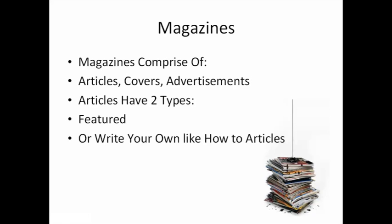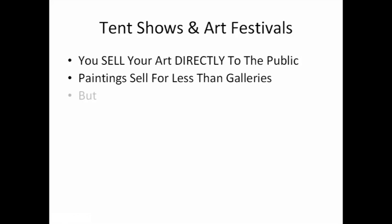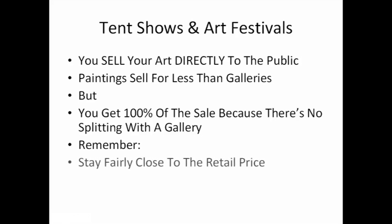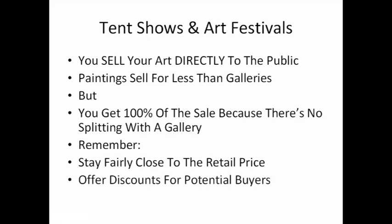All right, the next thing would be tent shows and art festivals. And this is where you go and you sell your art directly to the public yourself. Now, normally the art sells for quite a bit less money than what you'd normally get in the gallery, but you're not splitting it with the gallery owner, so you can kind of get away with that. Now, sometimes you have to be careful because the gallery owners don't want you selling the paintings for less than they are selling in their gallery, so you have to stay fairly close to that retail price. It doesn't mean that you can't offer discounts. And this is a good way to do it when you have a tent show. Someone comes in, they like a painting, you say, well, I'm not having to give a gallery commission. How about 20% off or something like that? So that's another thing. We're going to cover that in a tremendous amount of detail.